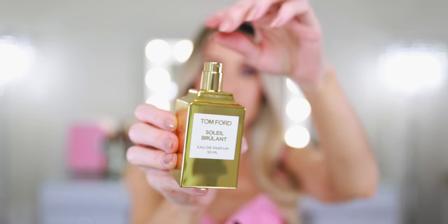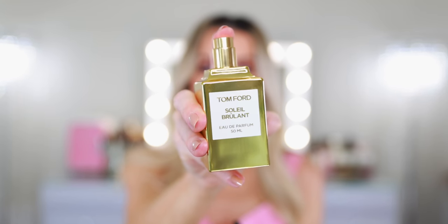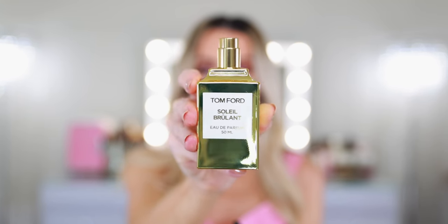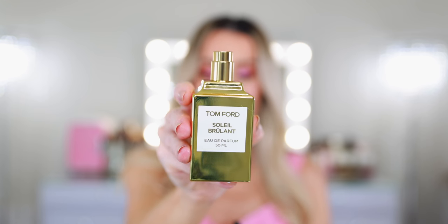I have not been impressed with many of the recent Tom Ford launches. In fact, I don't think I've really loved one of his perfume launches since last spring with Rose Prick. When I first smelled this fragrance at a local Saks, I thought, finally, this is what I have come to expect from Tom Ford, a fragrance that is mind-blowing, so beautiful.